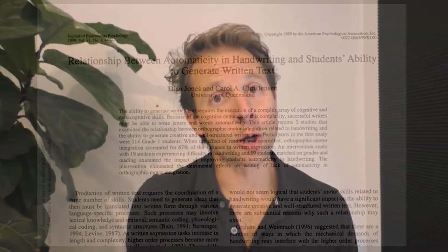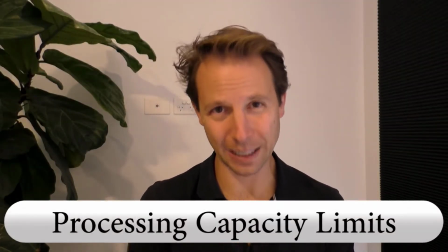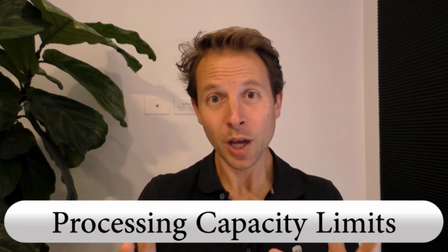Now, to understand this article, we have to wrap our heads around the idea of processing capacity limits. Simply put, all this says is human beings cannot think about a ton of things at once. We have a very hard limit to the number of items we can keep in mind at any one time.